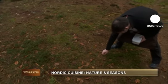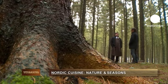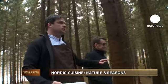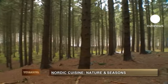We're off on an unusual kind of shopping trip with Danish chef Thorsten Schmidt. Maybe find something over here. The forest is his favorite vegetable garden. So this, you can see, this is my mushroom place.